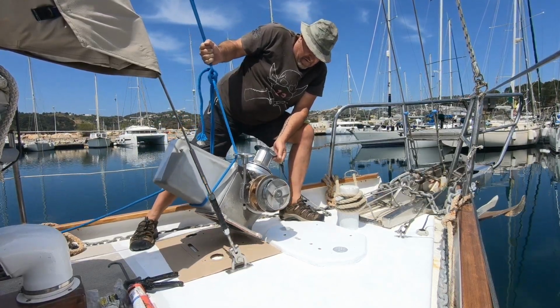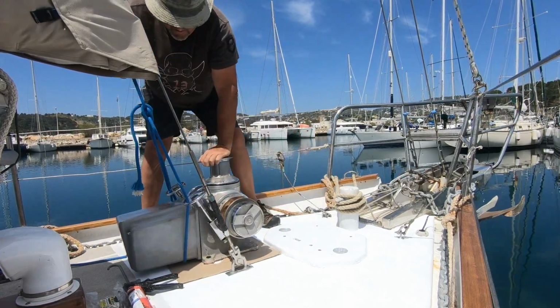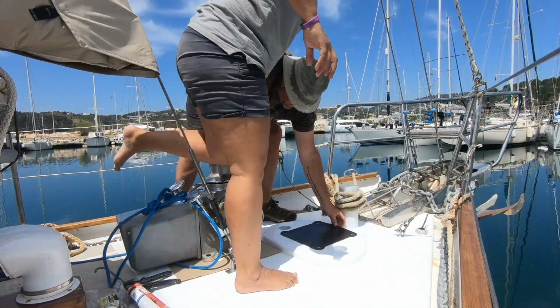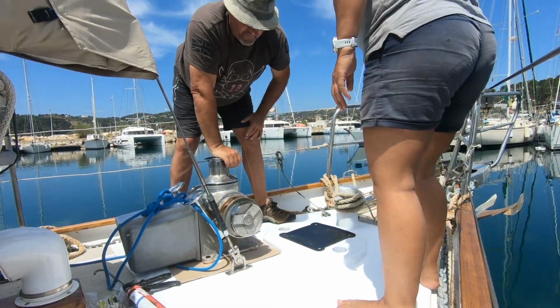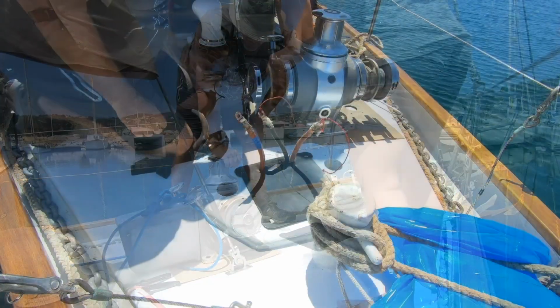Slowly lower it down. Okay, take the load off. Next mission, I think, is to push the cables up through the holes. So the one with the blue tape on is on the right hand side.